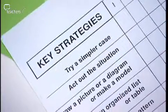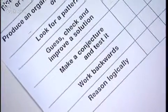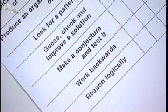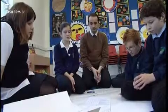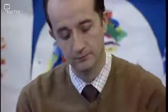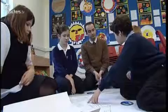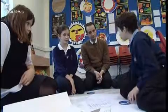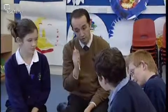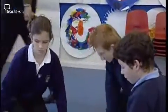Now, if you look down your list of strategies that we have there, which of these is about organising your information? Draw a diagram? Look for a pattern. Look for a pattern. What else? An organised list or table. You draw something like that, and you put the number of sides here, and you put the degrees, and then you can kind of work out. Then do it. Just draw like a square basically on the back of this paper.